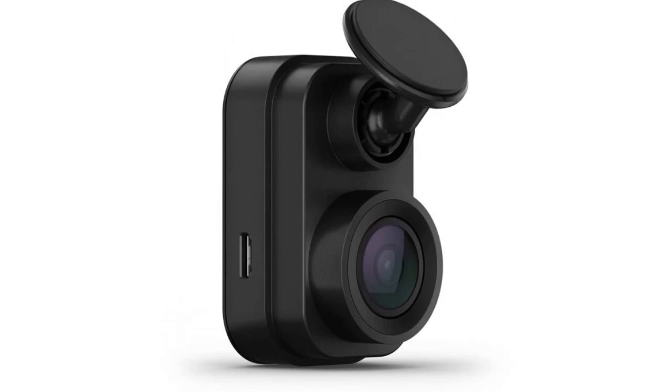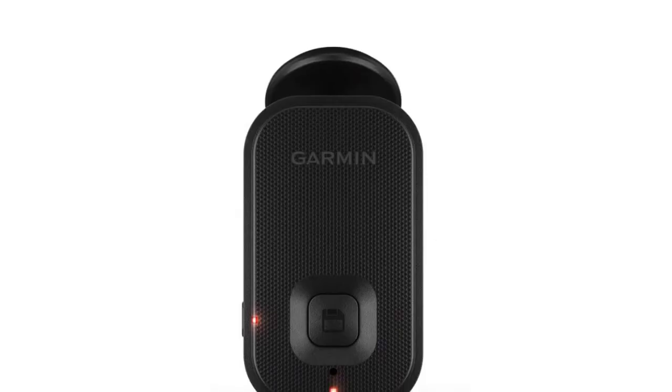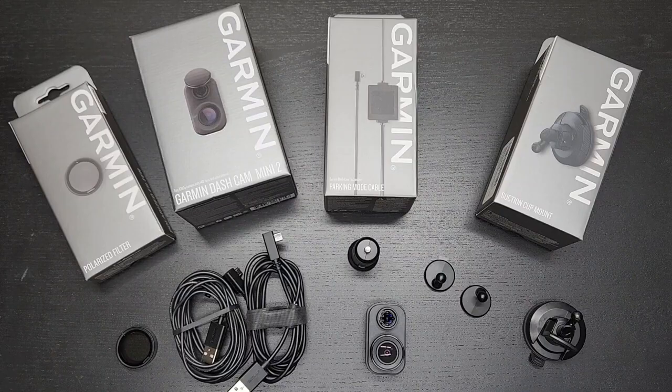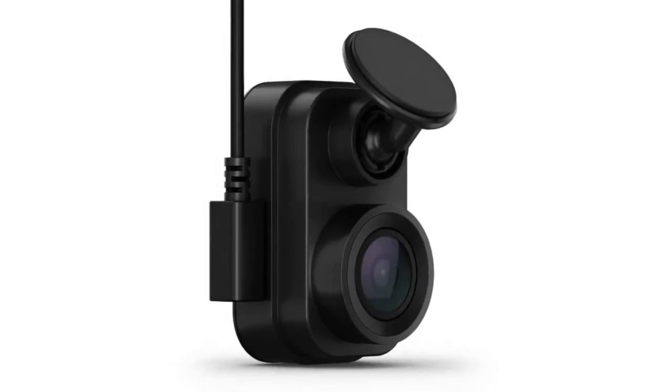Dash cameras have become increasingly popular in recent years, and for good reason. They provide an extra layer of protection and security for you and your vehicle. With a dash camera, you can record and save footage of any incidents that occur on the road, which can be useful for insurance purposes or for sharing with friends and family.